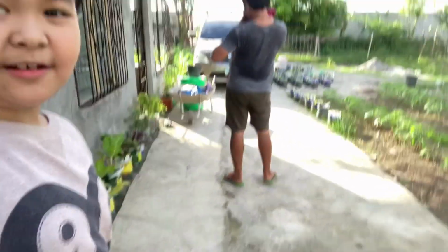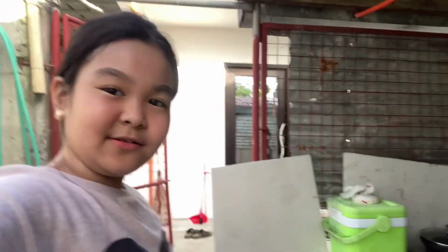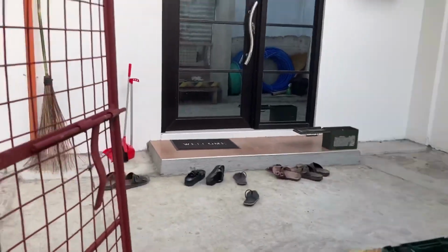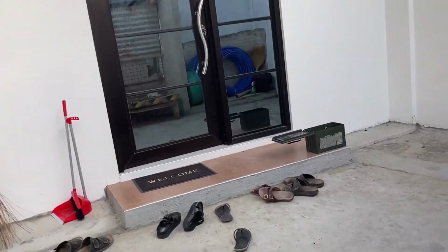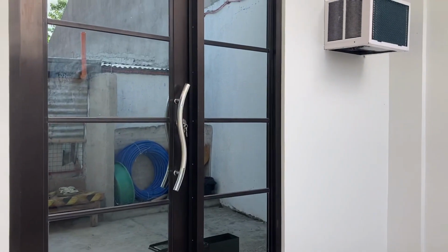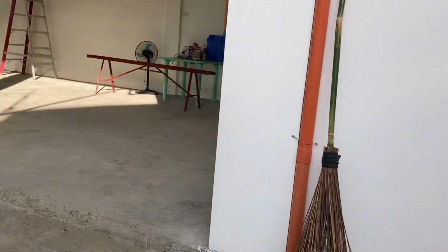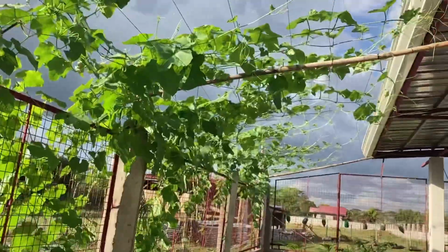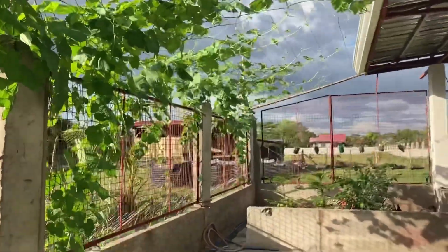Okay, so now after the pathway, this is where you are. This is where it'll lead to. This is the actual hut, the actual house, or I guess a room. Here we have the room that Keisha can stay in when we're here, and over here we have this little greenhouse thing. It just gives me greenhouse vibes.